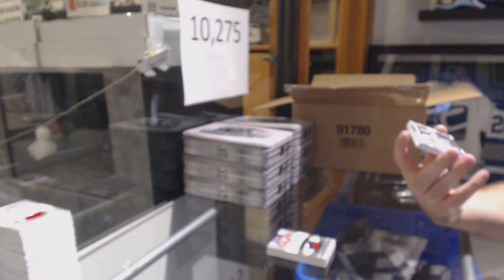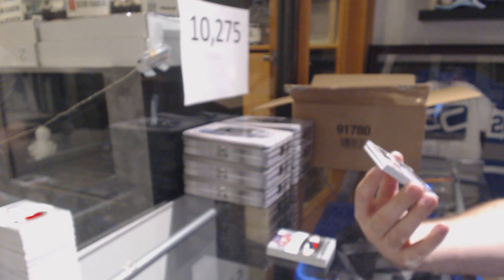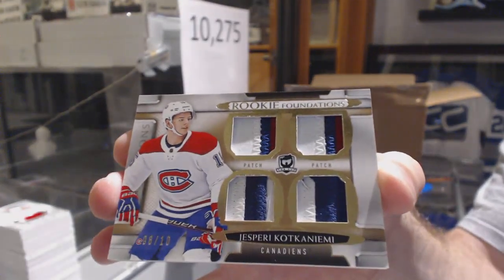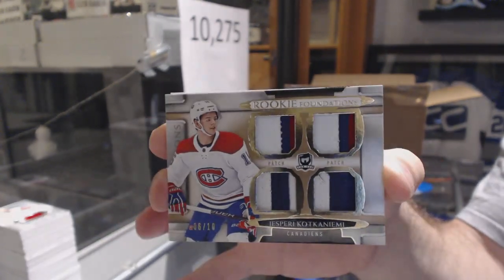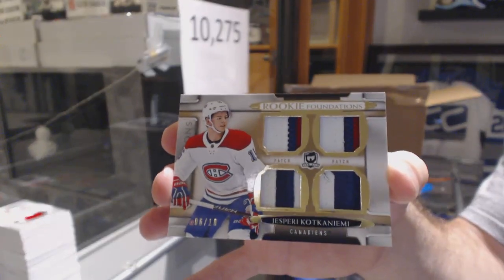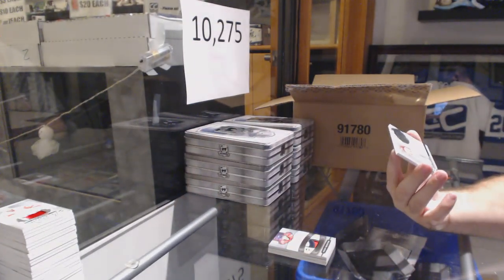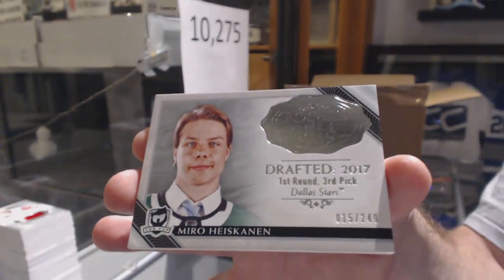Was this in the same pack? A rookie foundations quad patch number 210, Jesperi Kotkaniemi. Kotkaniemi quad patch number 210. And we've got a draft rookie class 2019 for the Dallas Stars, Miro Heiskanen.